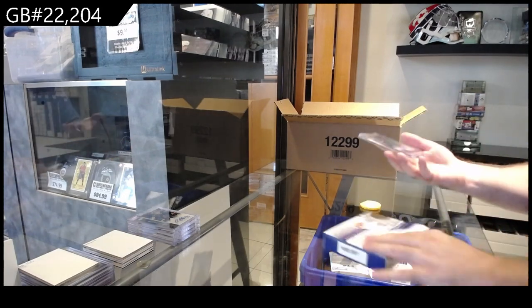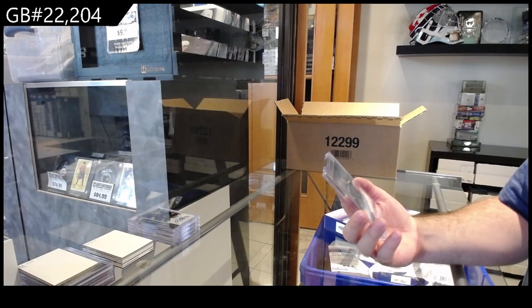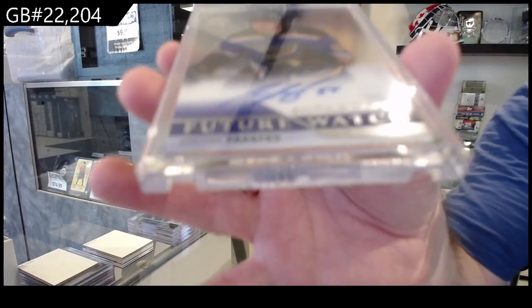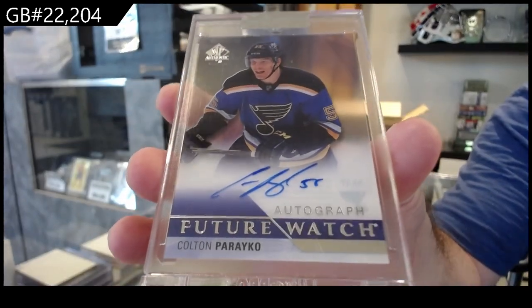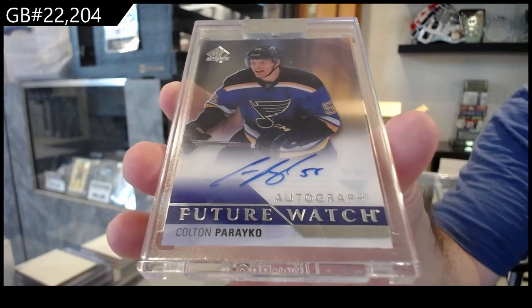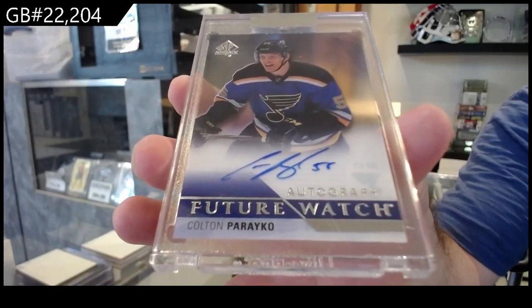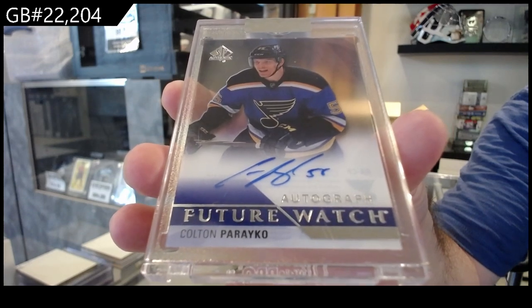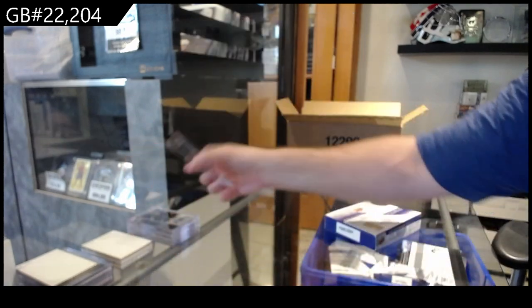That's cool. We've got a future watch tribute auto for the Blues, Colton Parayko. Future watch, Parayko. That's cool. I like it a lot.